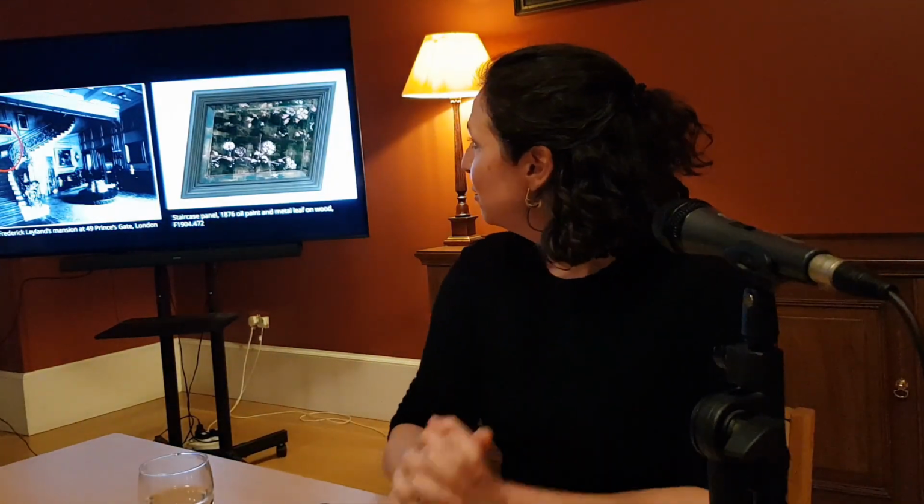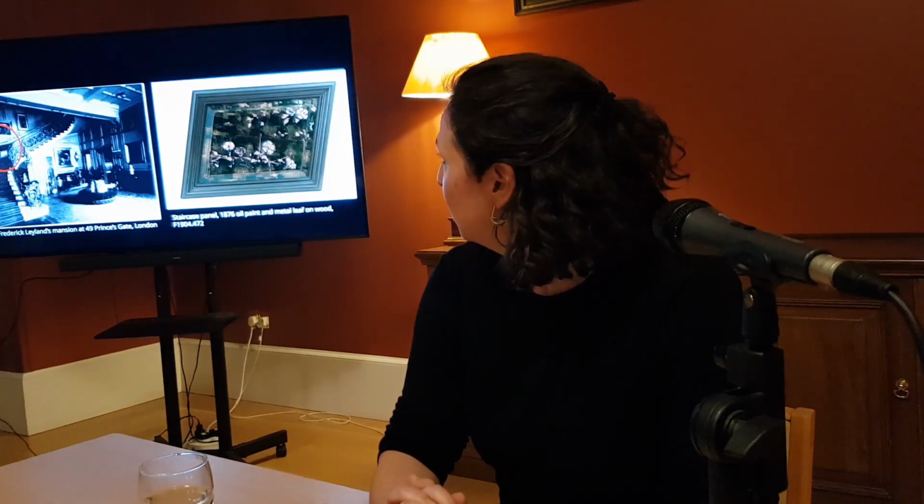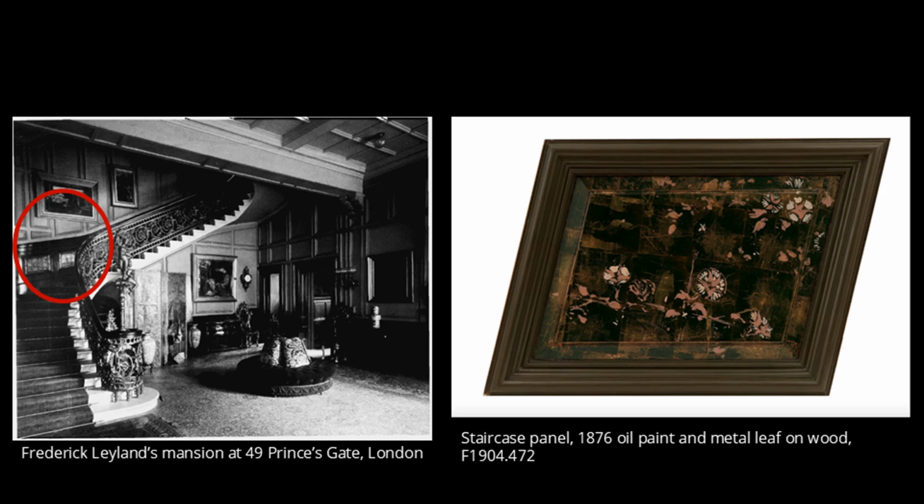But before we get too far into the dining room, I do want to show you the first commission that Whistler has within 49 Prince's Gate. And these are the panels moving up this grand staircase in this London townhouse.